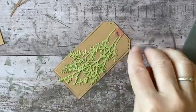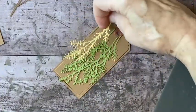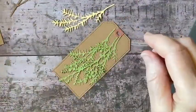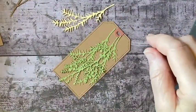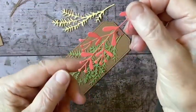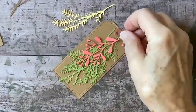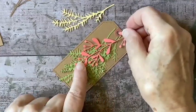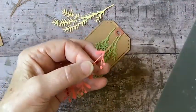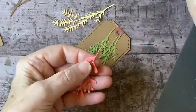Alright, so now I've got plenty of green on my base here, and I also have that same balsam cut out in yellow, so I'm going to want to use that in a minute. But I want to show you how versatile this is, because this is, I think, meant to be mistletoe, but you could easily use it as some little red berries that don't necessarily have to be mistletoe, but look really wonderful with the other things. So I'm going to go ahead and trim that. I can use that for something else.